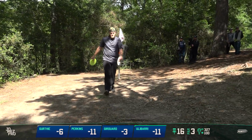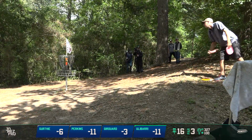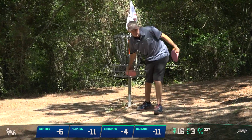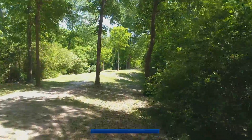Especially with the crosswind coming in. The crosswind kind of flared up right in his stroke, and he was poised to knock it down. There we go, getting back on track with the birdie after the double bogey. Yeah, I was really happy to see that. He had a rough three or four holes in a row, and then threw a great shot and got rewarded.